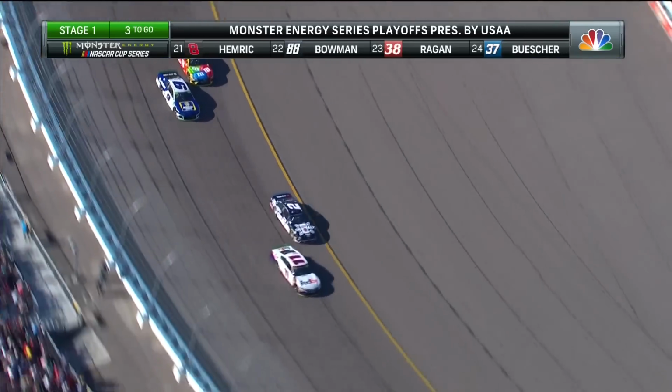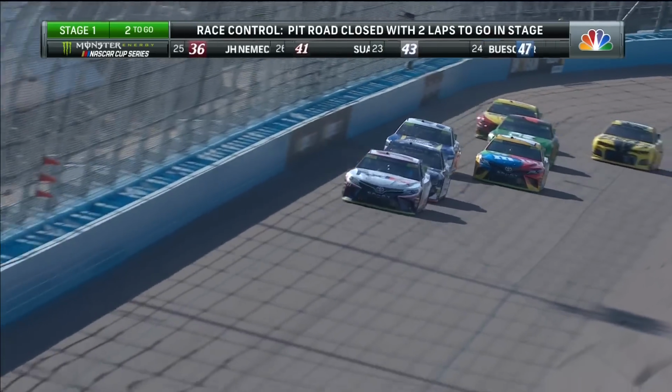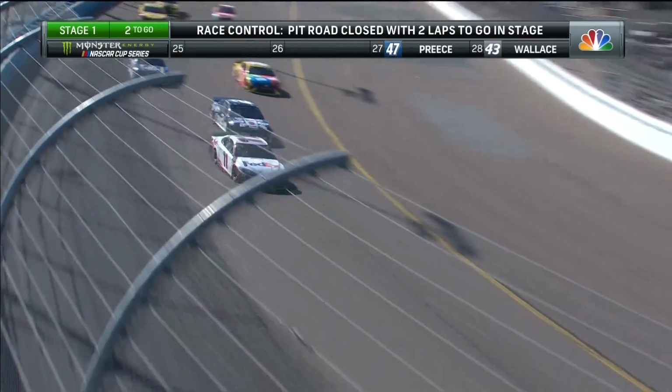This is huge right here. This could put you in front. This could be the difference between having a chance to win this race. I know it's early, but this is huge.